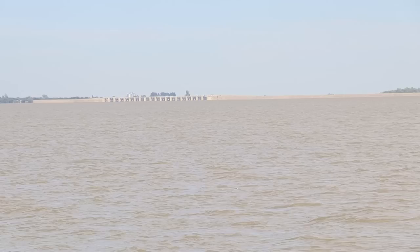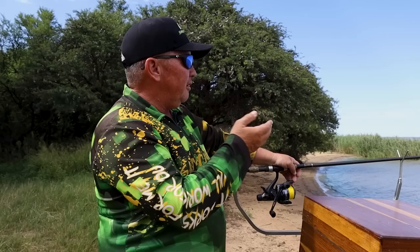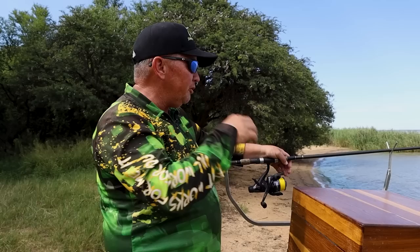The system is really healthy. I've got a bit of a backbite here. What do you do when you get a backbite? The water where I'm fishing is very deep, and they're most probably swimming up the bank. So what happens? The fish picks up the bait and it swims towards you.